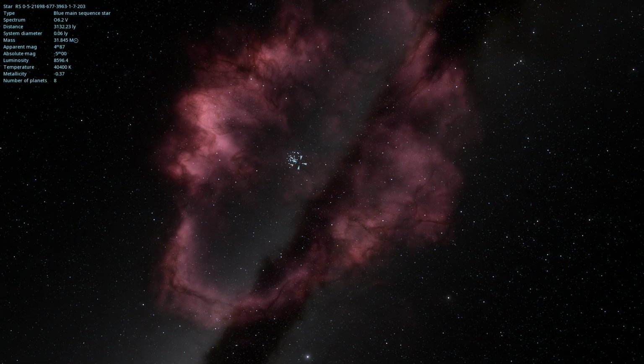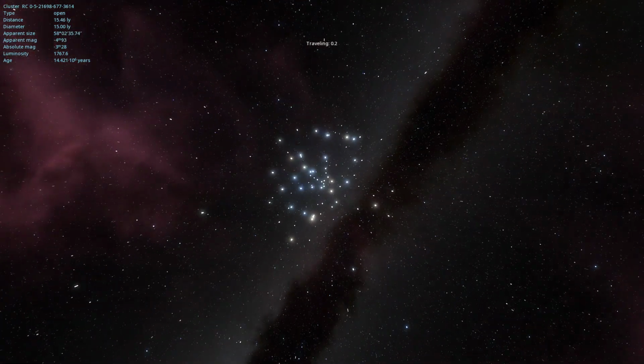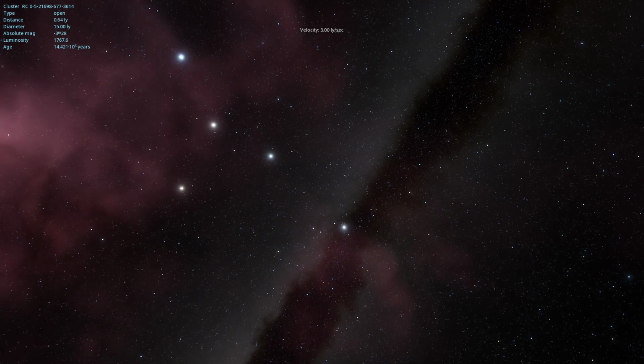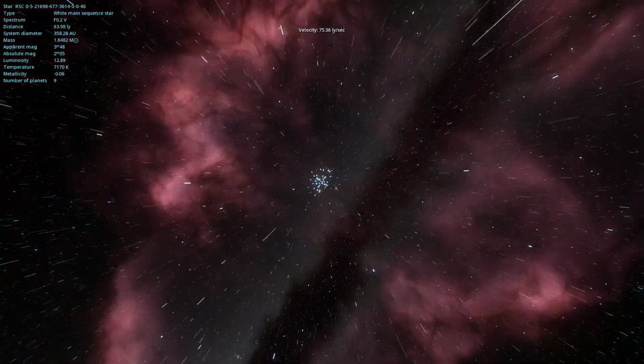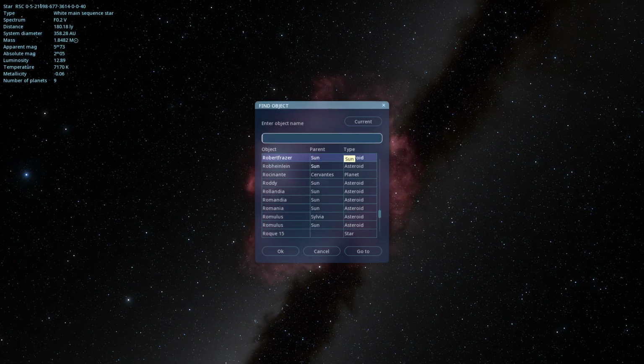Now, would there be a black hole in the center? Let's find out. I don't think so, but it never hurts to check. It would usually be right in the center here. I guess not. Unless, are you a black hole? Nope, you are a white main sequence star. Lovely. Absolutely lovely. Right then, we're gonna carry on.